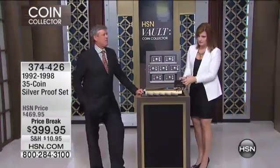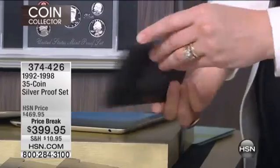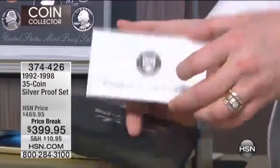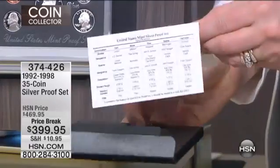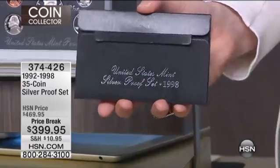And now I'm down to the final 55 sets of these remaining. I have well more than that in terms of people on the phone. These are all in the original government packaging. There's your certificates of authenticity that you're going to see there. I wished I had more. I wished I had 100 or 200 or 500 or 800 of these sets, but I was actually pretty pleased to end up with 72.